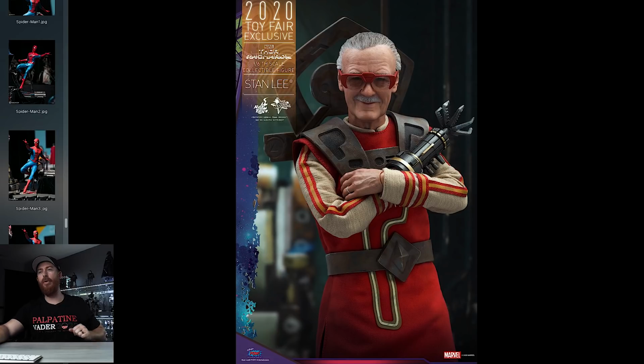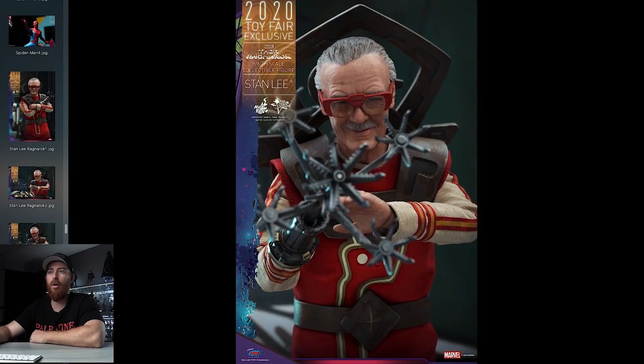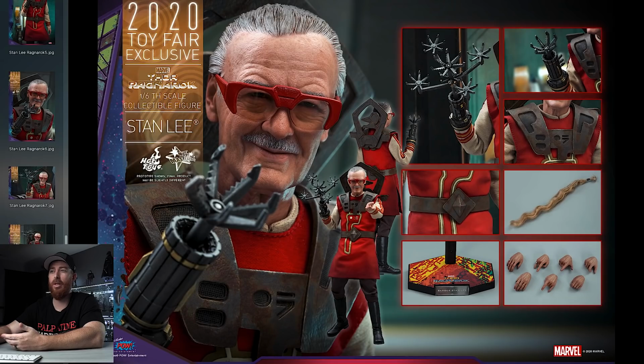All right, let's look at this figure. We've got Stan here. It looks nice. Okay, it's a good looking figure. He's got the glasses on. It's definitely Stan from Thor Ragnarok. A lot of fun here. Got his little haircut machine going on there. The face sculpt looks good. The paint works good. But, okay, it's like $235, so it's not terribly expensive of a figure. But I want to fast forward to the accessories. Here's the accessories.